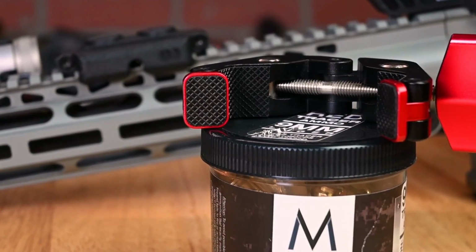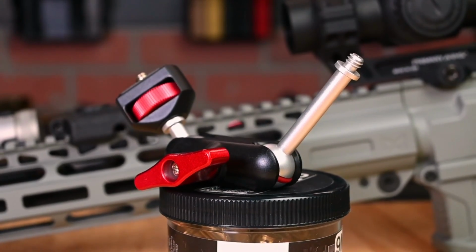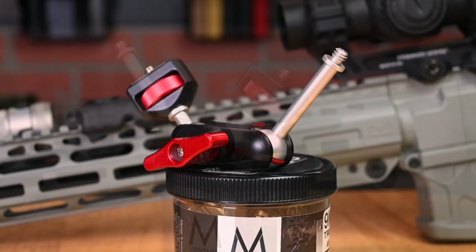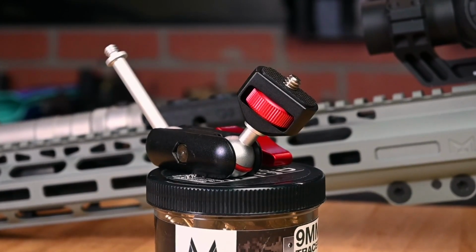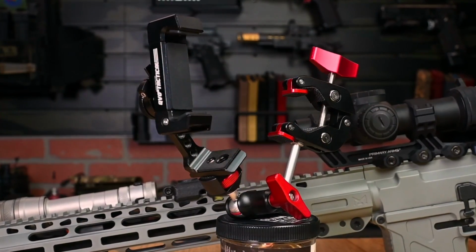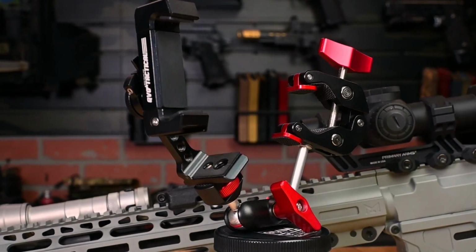Next up is the dual articulating arm. The first portion of the articulating arm is a small rod with a 1/4-20 threaded post. This will be screwed in clockwise into the clamp. The other portion of the articulating arm features a 1/4-20 threaded post attached to an adjustable tightening wheel with a textured edge. This portion of the arm is what will attach to the smartphone mount. The center red knob is used to lock both articulating ball joints into place by turning it clockwise.